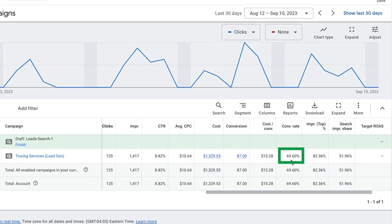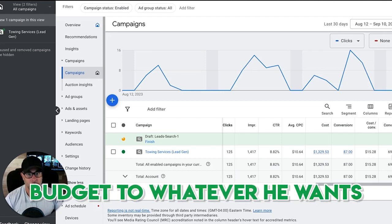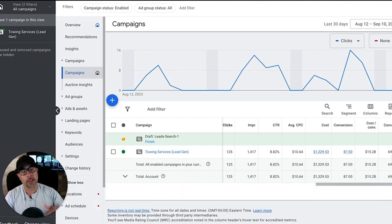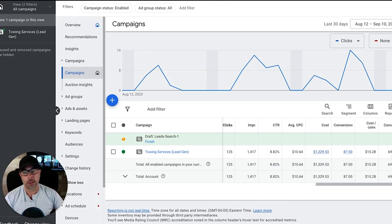So this just becomes a game of scaling, guys. Once we get the cost per lead a little bit lower, I want to see that more around $14, $13. Then you go to the client and say, listen, you're spending $75 a day. Do you need more phone calls? If he says, yes, I can handle more, I need more dispatch, then we will increase his budget to whatever he wants to generate that additional phone call volume. Like I said before, this is a template. It's a system. Every towing client gets the same campaign, the same ads, the same landing pages.